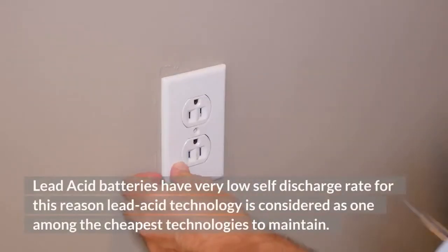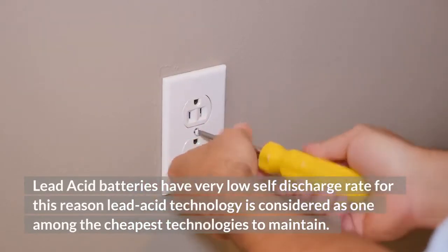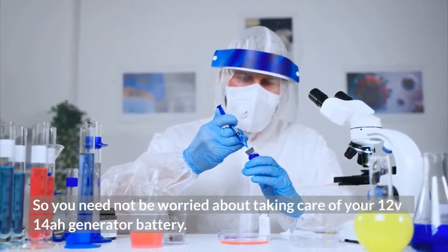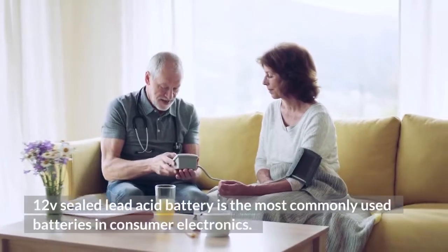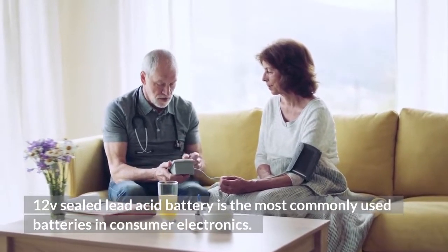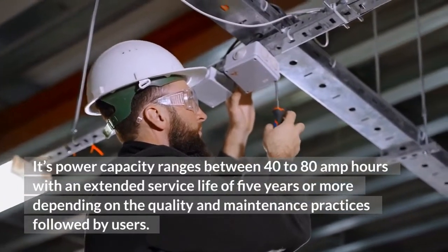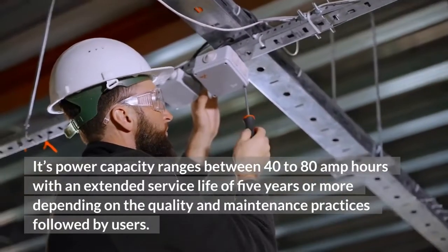Lead-acid batteries have a very low self-discharge rate. For this reason, lead-acid technology is considered one of the cheapest technologies to maintain. So you need not be worried about taking care of your 12v 14ah generator battery. A 12V sealed lead-acid battery is the most commonly used battery in consumer electronics. Its power capacity ranges between 40 to 80 amp-hours with an extended service life of 5 years or more, depending on the quality and maintenance practices followed by users.